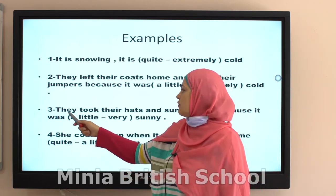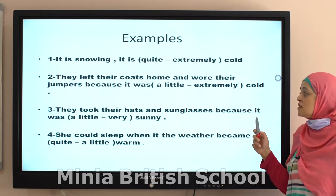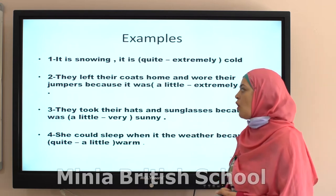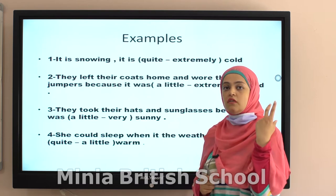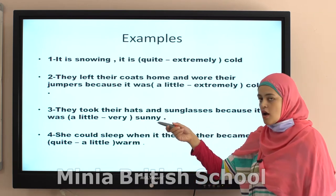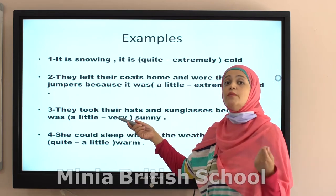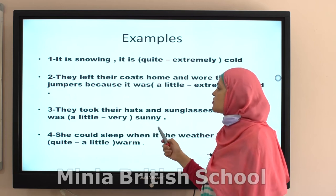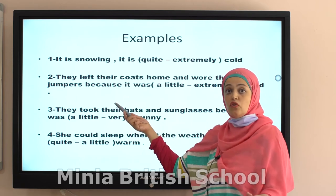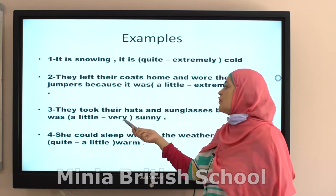Number three, they took their hats and sunglasses because it was a space sunny. Oh, they took the hats and the sunglasses. Both are adverbs, but which one will help me to describe the adjective sunny? It already helped me to know that they took the hats and the sunglasses because it was very sunny.